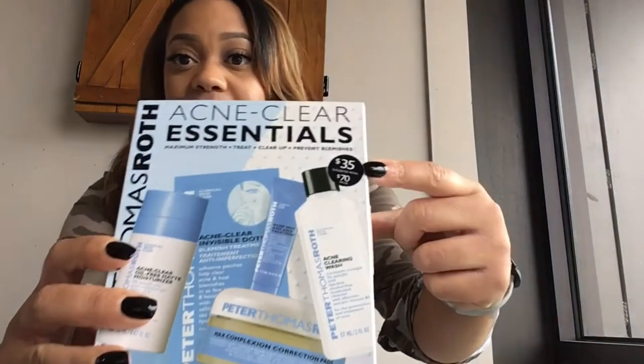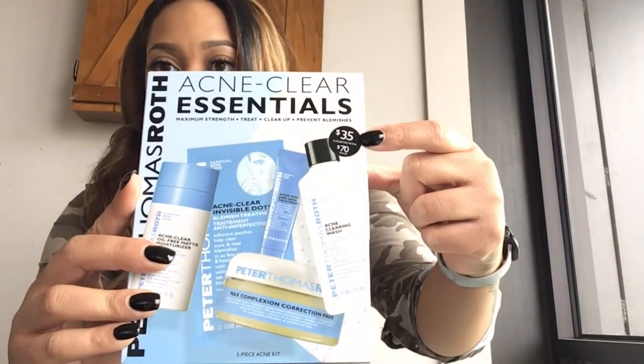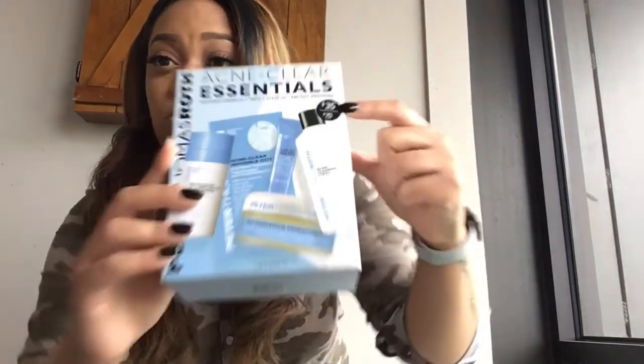I know that the moisturizer by itself, the large one, is actually about $38. So what you get out of here is actually a lot compared to the price to try everything out, $35, which is really good. And I can promise you that if you have acne prone skin, you're gonna find something in here that is going to help your skin, for sure.